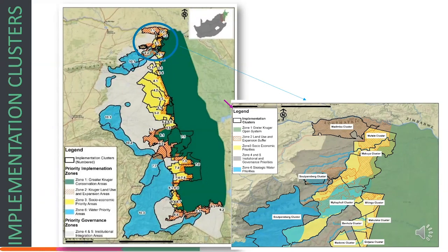The Blyde catchment, your Inkumati areas, the Olifant systems, that is ultimately where our protected area management starts, with a map to the right showing the area to the north of the Kruger National Park, bordering Zimbabwe being the Mutele community, Makuya Traditional Authority, Madimbo Corridor. Those are critical areas necessary to be protected to ensure that the river systems are healthy, flowing into the Kruger National Park and ultimately Mozambique.